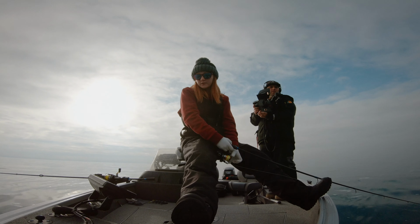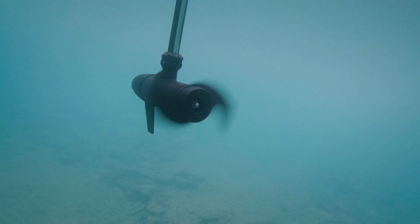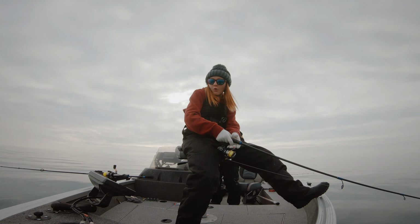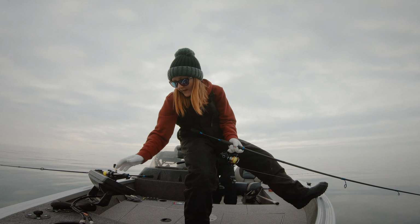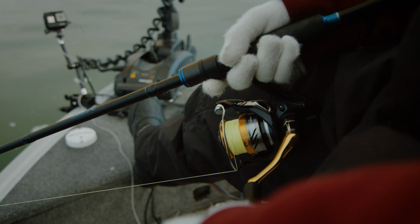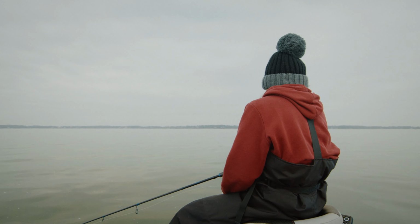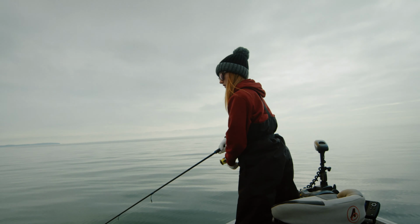Ooh, there's a fish. Just marked the fish. I'm putting on constant on and just dragging my tube. Oh, mark that. That's for sure a fish. Oh yeah, I see that. That's a definite one. There's a bunch there. Towards the 28 to 31.